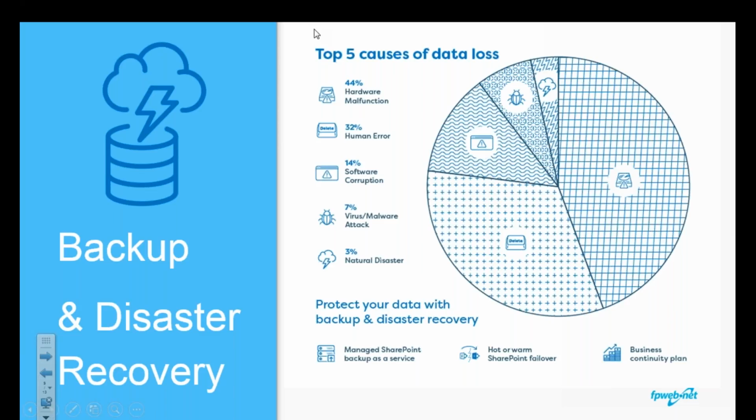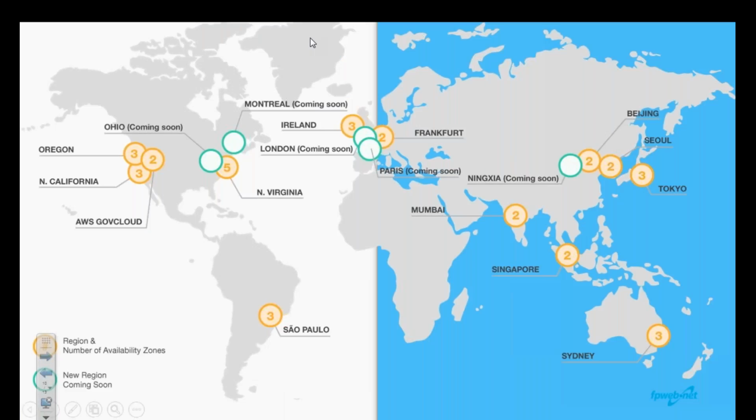So the reality of disaster recovery is way more real than what we think it is. So let's go to the next slide here, and we'll talk about AWS. I believe the way that AWS works is that you can actually do disaster recovery within their cloud, and they have multiple data centers across the globe, and you can, I believe, buy extra storage is how that model works. And then you can work with them on where you want your data to actually reside.